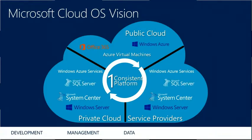Data access in the cloud for where it happens to sit. Obviously, SQL happens to be present in all of those different areas, as well as up in the public cloud as well. And then finally, identity for a consistent platform, looking at Active Directory up in the cloud, both also on-prem and at providers, and finally, virtualization.